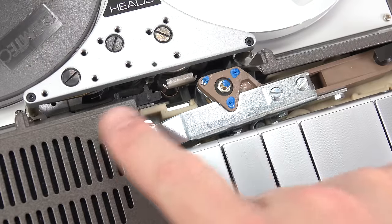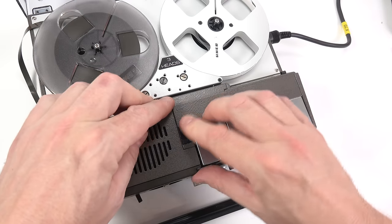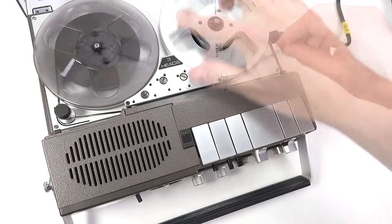So I think that's there to give you better access to the heads if you wanted to clean them, but we don't need to do that now, so I'll just put the panel back on. And let's thread this tape.